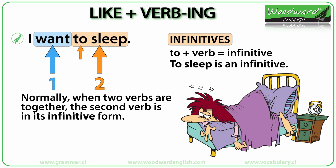Normally, when two verbs are together, the second verb, verb number 2, is in its infinitive form. In the original sentence, the second verb, sleep, is in its infinitive form, to sleep. I want to sleep. Another example.